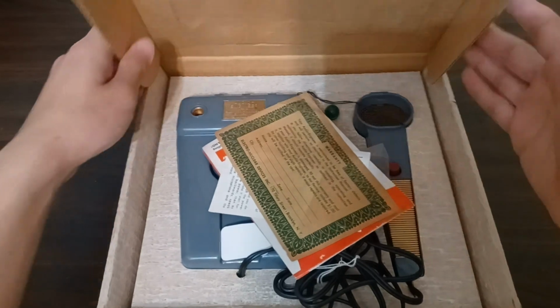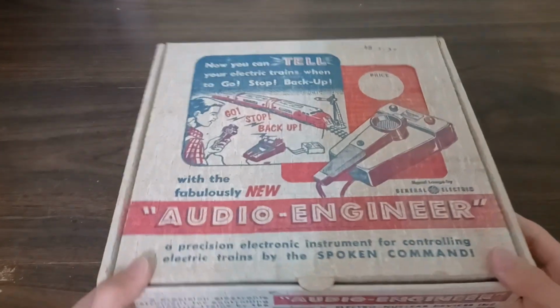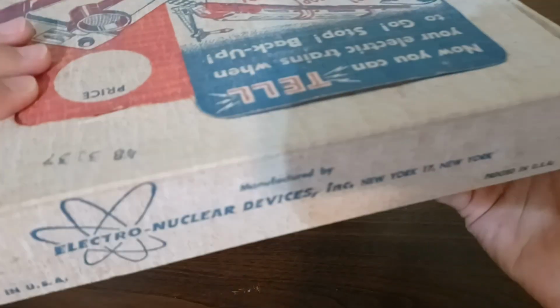So this is the toy right here. And I haven't tested this out, but I'm going to do a future video of me trying this, this time on Lionel trains. I'm going to take a view of the box around, but this is really cool.